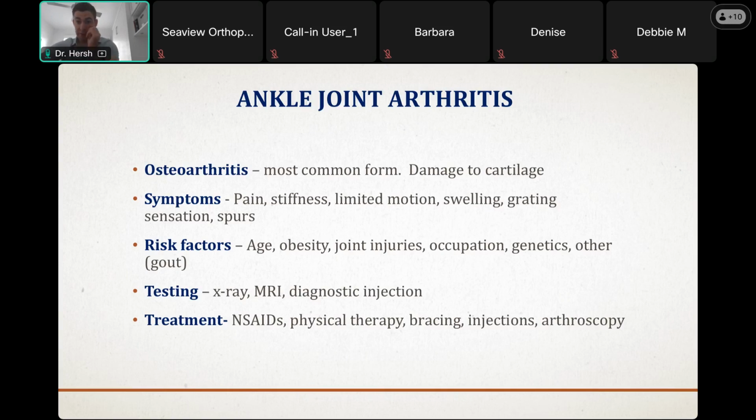Risk factors, obviously, as you go through life, the more you do, the more you might break down your joints. Even good cardiovascular activities like running have issues with joints. Obviously, the heavier you are, the more strain on the joints. There might be an injury. Occupation: I see a lot of construction workers and mail carriers, people who put a lot of wear and tear on their foot and ankle, who accelerate the process. Genetics and gout are other things that could occur.